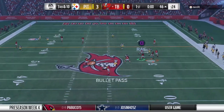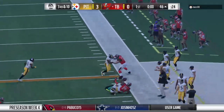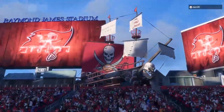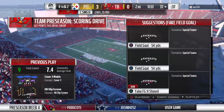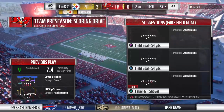On 3rd down, Winston. Now they go screen. It's complete. And he'll be taken down as that will take us to the end of the 1st quarter of play. Back now with Charles Davis. I'm Brandon Gaudin. It's the Bucs in possession of the football as we begin the 2nd quarter. And they've got a decision to make here on 4th down and 2.